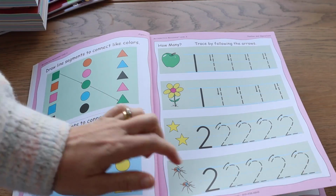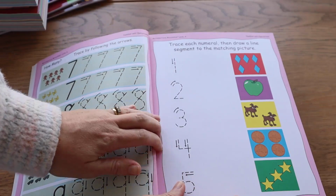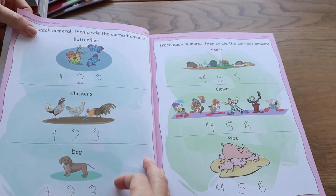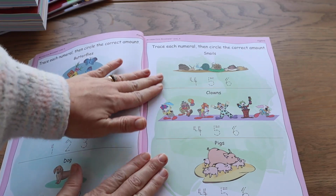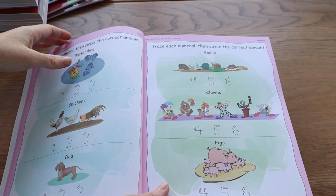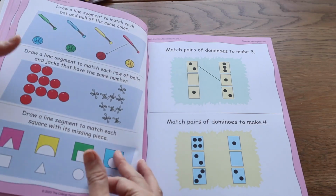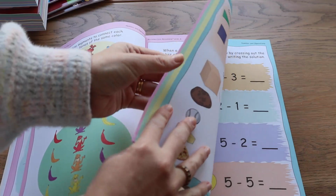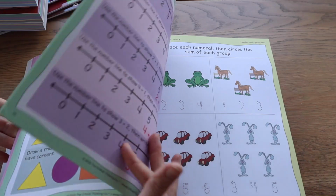Trace by following the arrows. So you've got some number tracing there. Got quite a bit there. Trace each numeral, then draw a line segment to the matching picture. Okay, so they actually are telling you here, this is algebra in kindergarten. So there we go. When people say they don't use algebra in everyday life, I always laugh because I'm like, I don't think you know what algebra is. But anyway, so there we go. You can see number and operations they're talking about there. Very colorful. I mean, this is just really fun. I'm going to skip through a little bit for you. Number and operations there. Some algebra there.